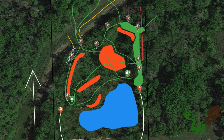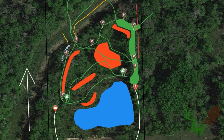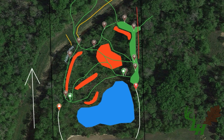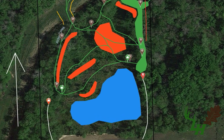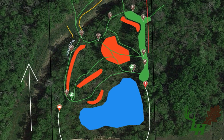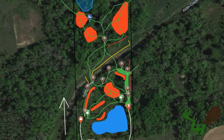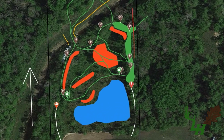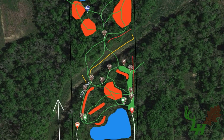And with it being hunted right and good access, I felt the client could definitely see and possibly harvest more mature bucks on this small 10-acre property. As you can see, this plan is fairly simple, as it's a long, narrow property with a creek bed running through the center of it, and it sets up fairly unique for a longer property. It's broken up into basically two main sections.